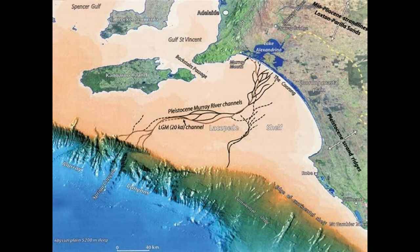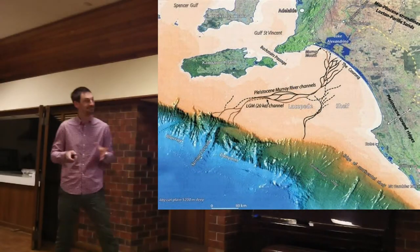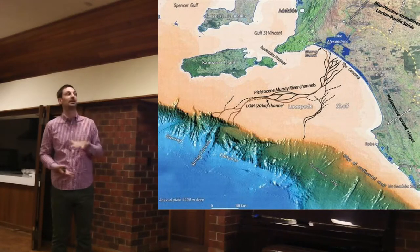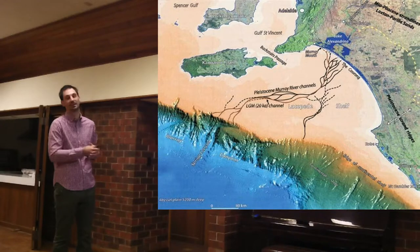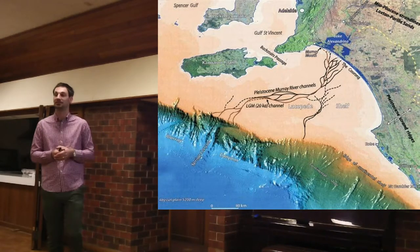So these things were carved. We probably don't think of the Murray as being quite as mighty as what produced the Grand Canyon, but it did. It's produced these very, very deep, 5 kilometre high canyons that we can see exposed on the edge of southern Australia now, as a consequence of many, many years of erosion.